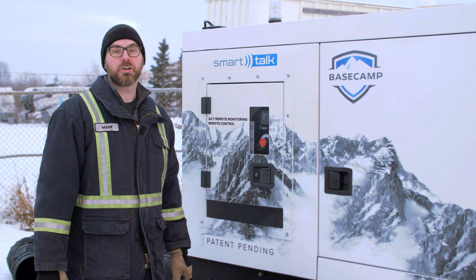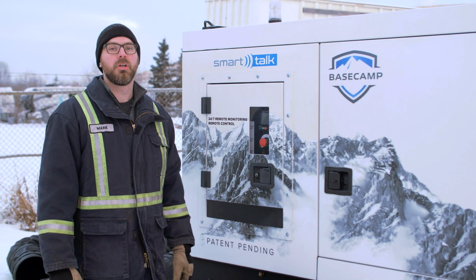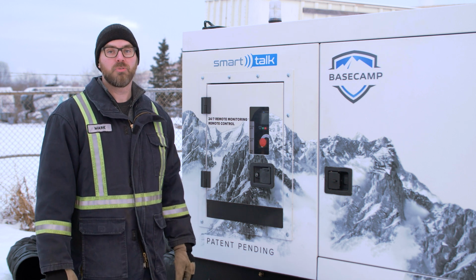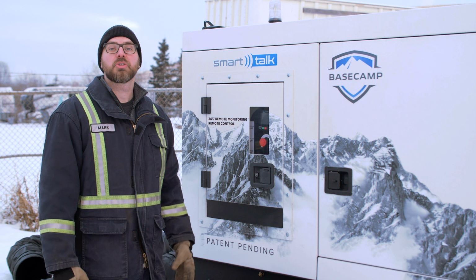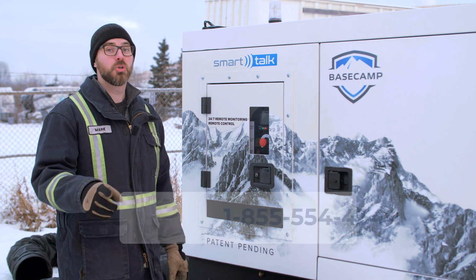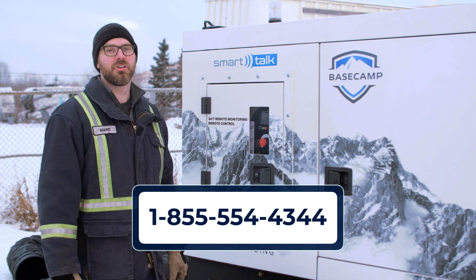By utilizing our exclusive Intelligent Ops model, you are leveraging technology to do the work of 10 men. Would you rather have more manpower available for critical functions on site, or simply save the money? The choice is yours, but not until you choose to call us first. Call us today.